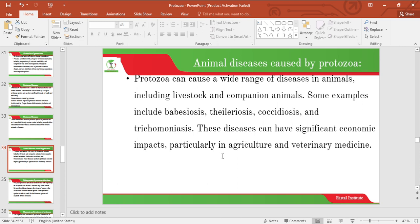Let's look at the animal diseases caused by protozoa. Protozoa can cause a wide range of diseases in animals, including the livestock and companion animals. Some examples include babesiosis, theileriosis, coccidiosis, and trichomoniasis. These diseases have significant economic impacts, particularly in agriculture and veterinary.